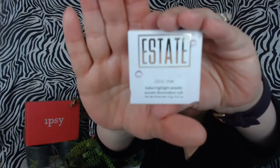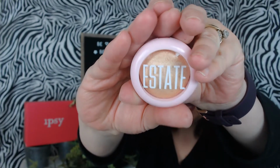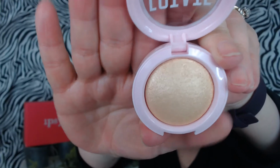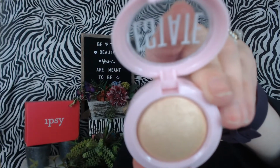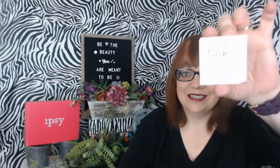Okay, the next item is Estate Baked Highlight Powder, Do Me. Let's see if I can find out about it. Do Me Baked Highlighter. This is what the Estate Baked Highlighter Powder looks like. It does have some shine and sparkle to it. Let's see if we can find out how much it is. And it is $10. Yeah, that has a good highlight to it. You see that there? Very pretty. Okay, so what did I say? $10 and $18.50. Well, this itself paid for the box. This nearly did. Everything else is free.